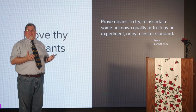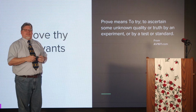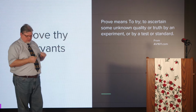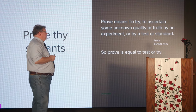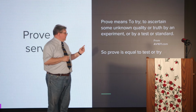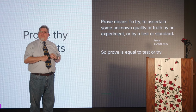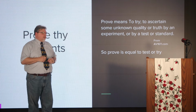The guys are asking to give us a test, an experiment for over 10 days to see if we would do good on this different diet. So that fits pretty good. Prove does. The other versions translate prove as test or try. And that works too, doesn't it? Because here we have to try by a test or a standard. So we got a pretty good word for word translation here. So prove and test and try are equal.